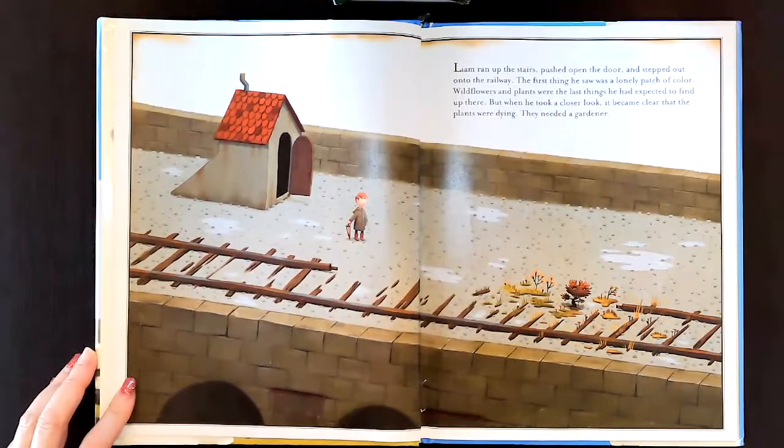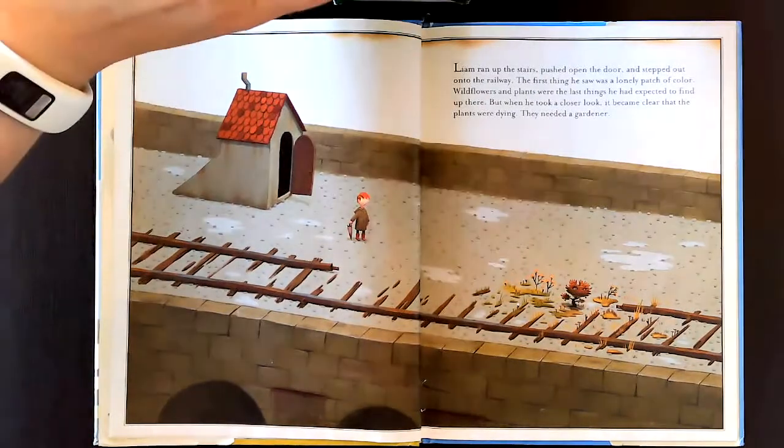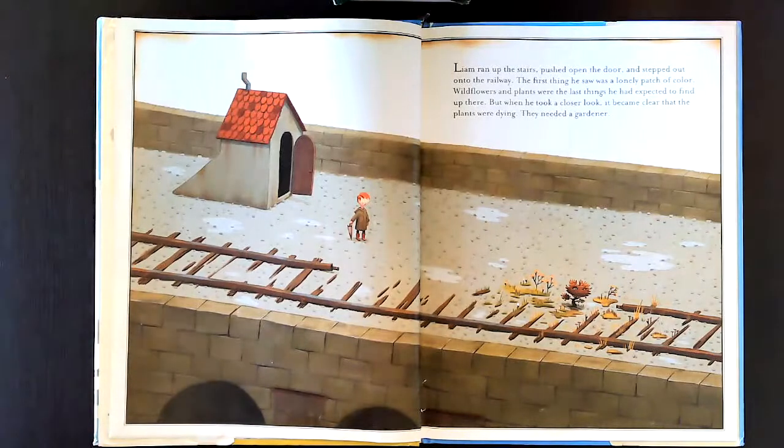Liam ran up the stairs, pushed open the door, and stepped out onto the railway. The first thing he saw was a lonely patch of color. Wildflowers and plants were the last things he had expected to find up there. But when he took a closer look, it became clear that the plants were dying. They needed a gardener.